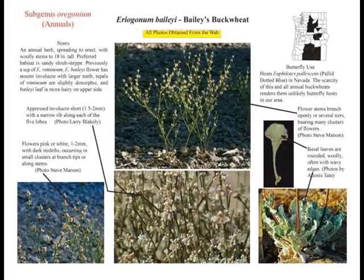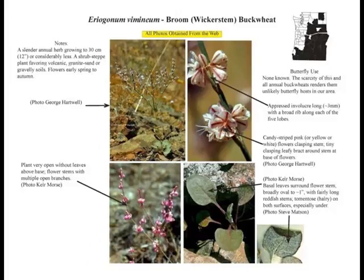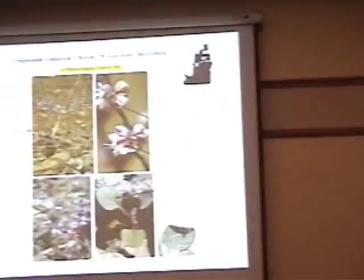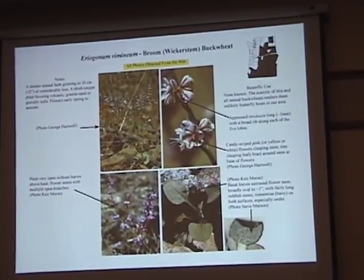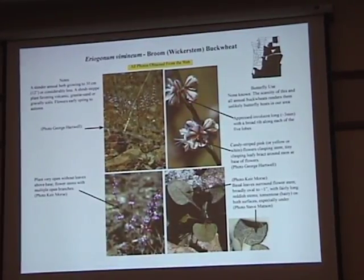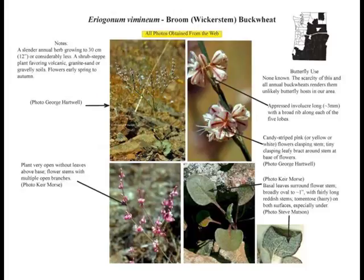And the last two species, Baileyi and Viminium, are the two that we do have. And they're fairly widely distributed in Washington and in Oregon, but I just can't find them. I know they're out there, but I just can't find these things. And they look quite a bit alike. They have these little rosettes of white flowers with pink mid stripes that kind of surround the stem and have these clasping bases. But we really don't know if butterflies use these. They may. We just don't know anything about these yet.